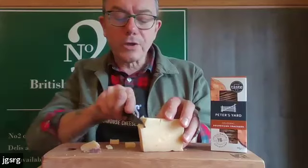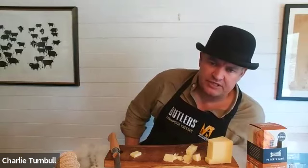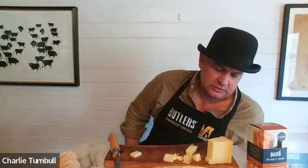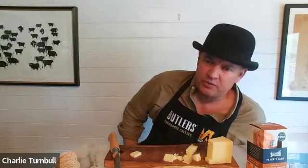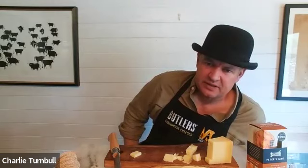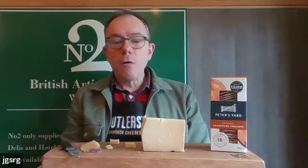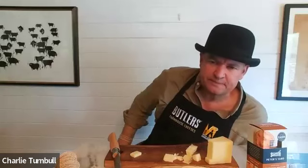I'm not sure how this would go on a cheese board, this one. I think it's quite a loud cheese in the mouth and not necessarily in a good way. I'm trying to think what I'd pair it with. You wouldn't want anything too acidic. Probably get a nice cider, still cider with this. I think you'd want to go smooth and sweet.